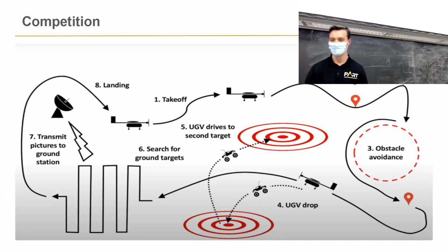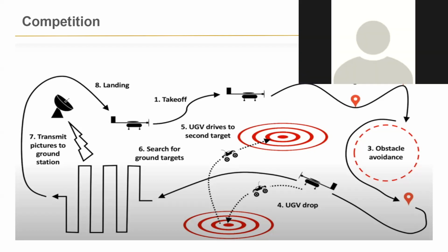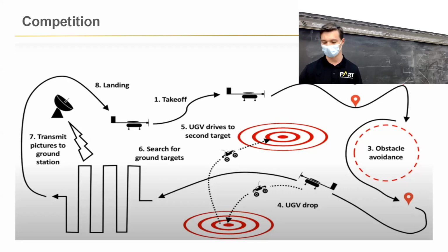And then we move into the most technical part of the competition, probably, which is the computer vision aspect. Here we're given 1 to 2 foot targets on the ground. And while moving 40 miles an hour at 200 feet in the air, we have to detail some of the characteristics of those targets. And then finally, those are transmitted back to the ground. The goal of this is to all be done autonomously.